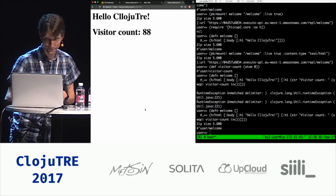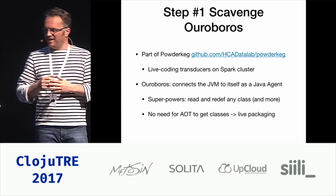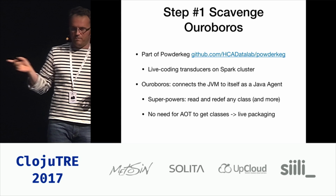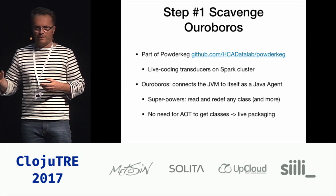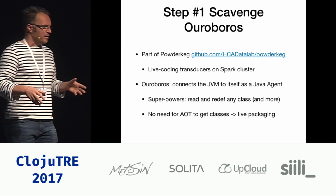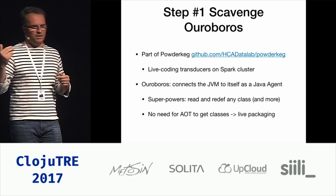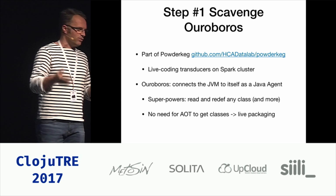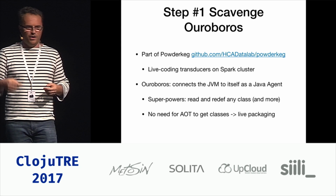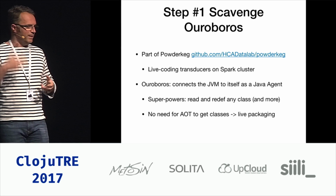So first, some words on how we managed to make this magical artifact. We scavenged Ouroboros from a project which we have both worked on, which is called Podokeg. Podokeg is a transducing context for Spark. So basically, it means that you can connect a REPL to a running Spark cluster and have it run any transducer, and that you can redefine stuff at a REPL. You don't have to perform any kind of AOT. And avoiding AOT is something that was needed to be able to deploy to the cloud.